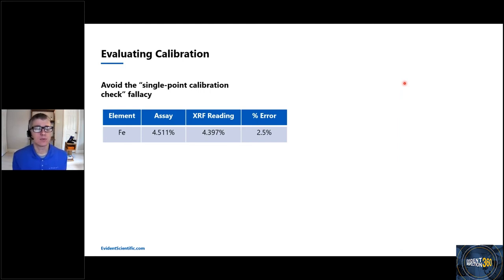So let's imagine you have a reference sample. This reference sample has an assay of 4.5% iron, and you shoot it with your XRF instrument and it reports 4.39, almost 4.4%. This is 2.5% relative error, so pretty good. I'd take a 97.5% grade on any exam I ever had to take. So pretty good performance.